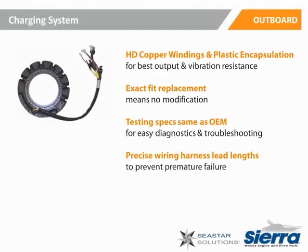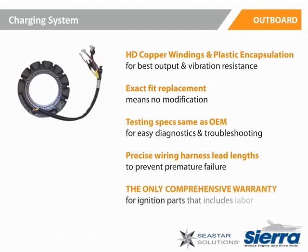Sierra is the only company, aftermarket or OEM, to back electronic ignition parts with a comprehensive warranty that covers labor.